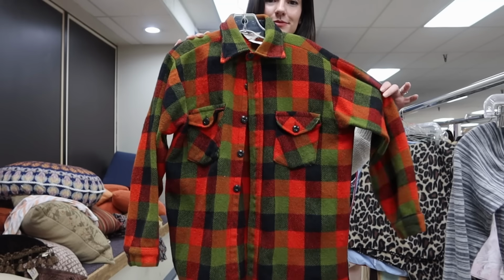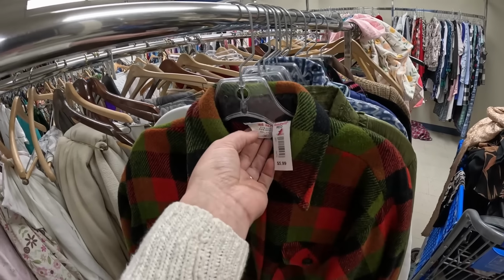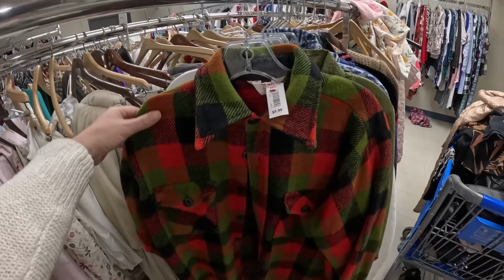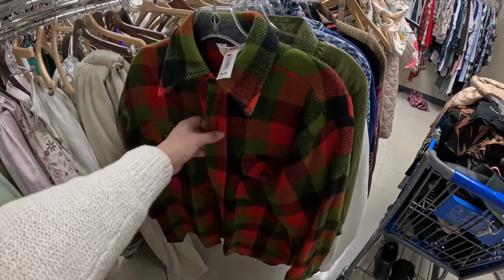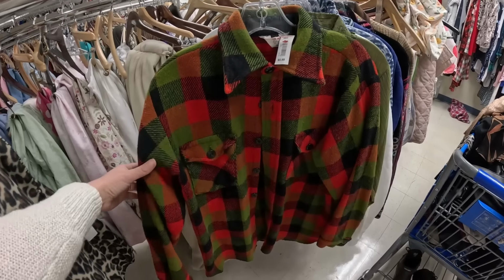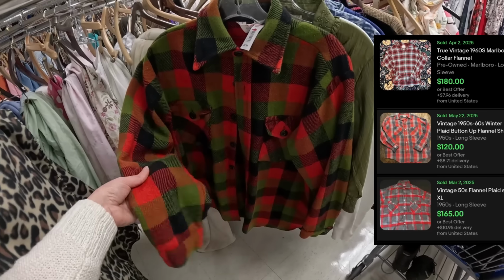So up first, this is a vintage piece, and it's from the brand Iceberg. I've never found a vintage item from them, and it's wool and nylon. It's $6, and I really love this color combination. Definitely makes me think of a lumberjack, or I would say chore wear, camping. And when I looked up comps, I should be able to resell this for around $80.